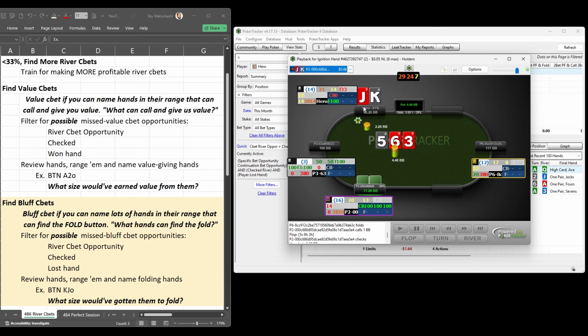And a lot of players like to continue with backdoor draws. There's a single spade on the board, but we have the king of spades, so we block a few very strong backdoor draws as well. But ultimately, a ton of overcards are folding right now. We're going to take this pot down quite often, but he does call us for 2.2 big blinds.